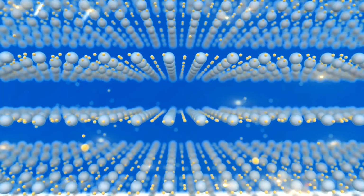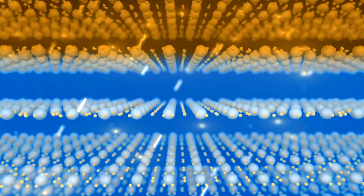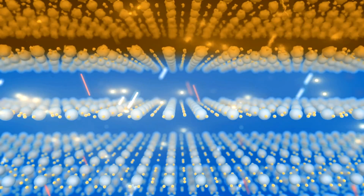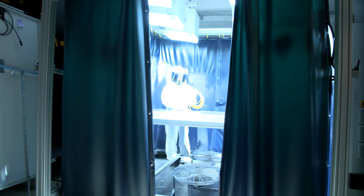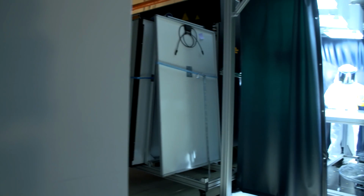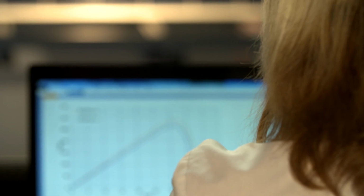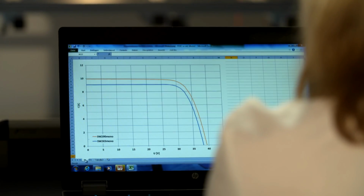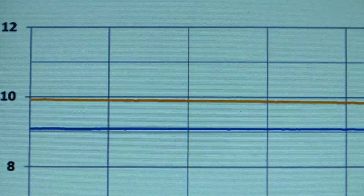The new layer also reflects the infrared light. This allows the reflected radiation to free additional electrons from the lattice, and that increases the flow of electricity. The test results are clear. Compared to conventional cells, the PERC modules produce around 10% more electricity. That means this technology can further lower the costs of solar power.